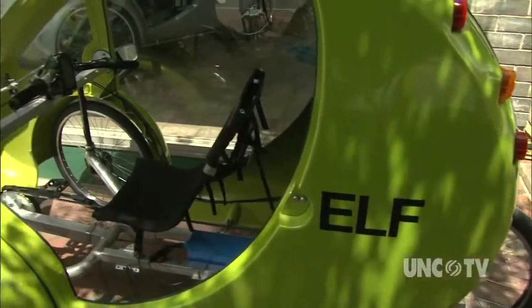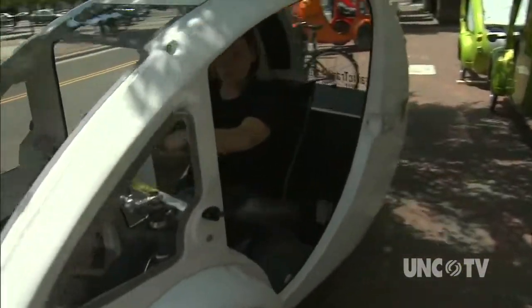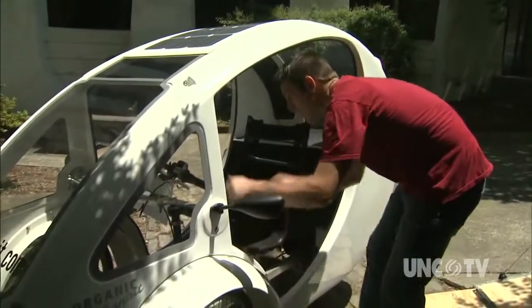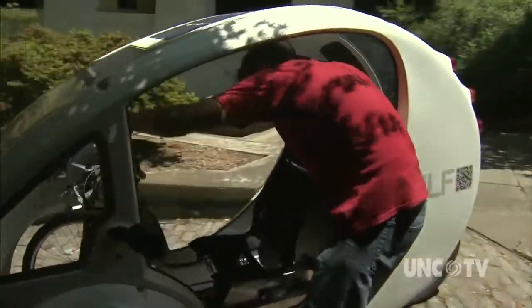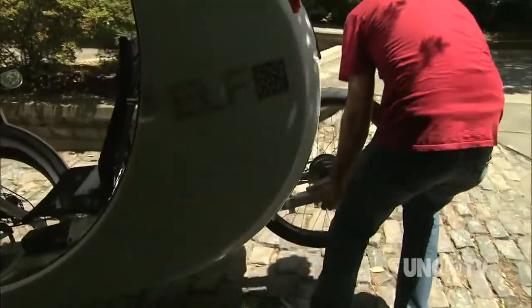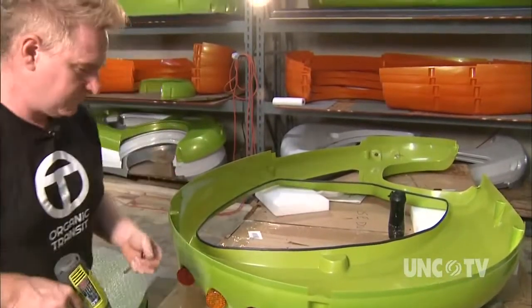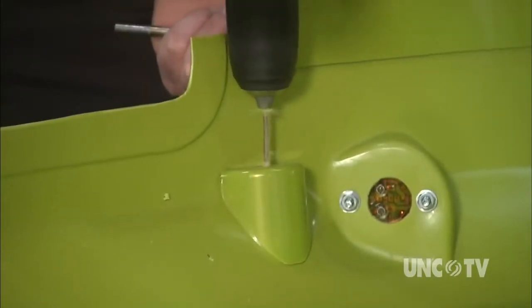It weighs about 130 pounds, and together with the throttle and a little pedal power, it can reach speeds up to 30 miles per hour. ELFs are about 5 feet tall, 8 feet long, and 3.5 feet wide, and have a base price of $4,000. The majority of the population can get in and out of it, that they feel comfortable in traffic, that cars see it and readily recognize it, and it has turn signals, brake lights, headlights, horn, all the things to make a bicycle-type vehicle safer. That feeling of safety comes from the ELF's shell.